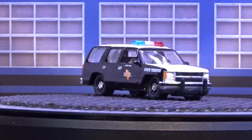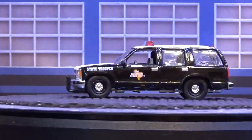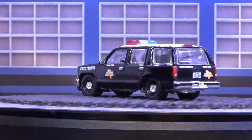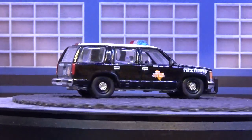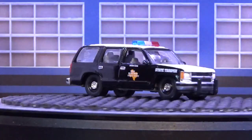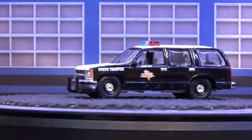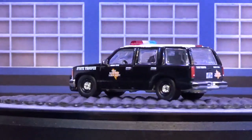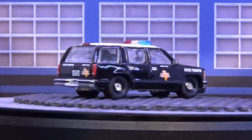Didn't do any details to this one. This one just looks good as it is. And this too will probably be used as an accident scene investigative unit. But nicely done. Or it could be a meter maid vehicle. Far from that, but it's a very good vehicle.